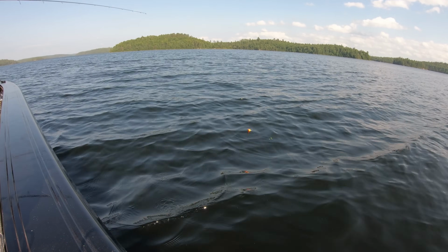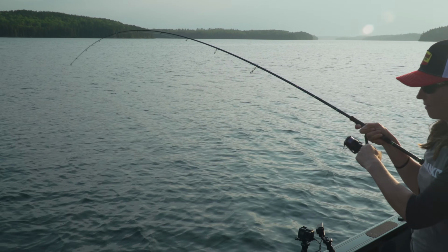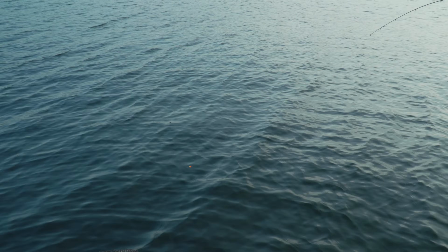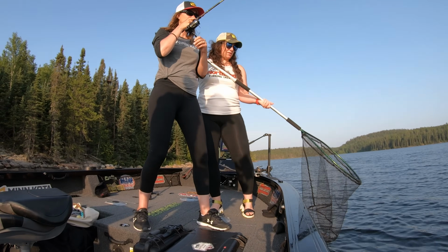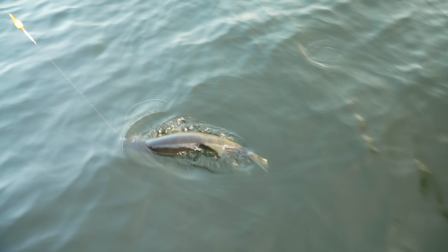I'm down. Net. All right. What's way out there? I'm not up. Should I pull it up? Should I pull it up? I forgot. Yeah. If it's a walleye, it's a big one. Oh yeah, it's a big walleye. Nice. Yeah. Very fun. Okay.